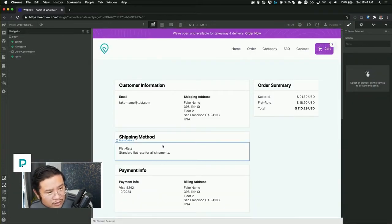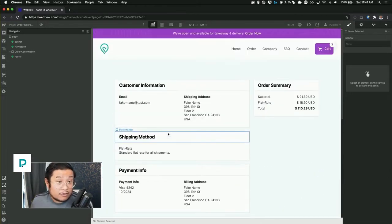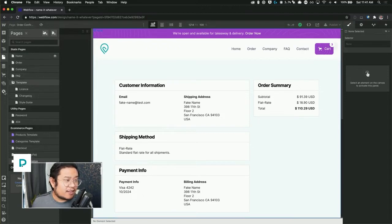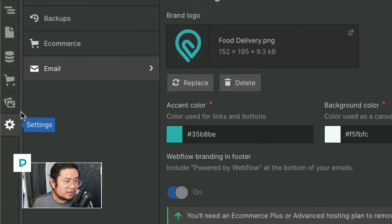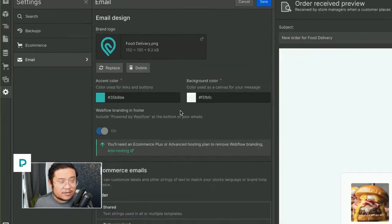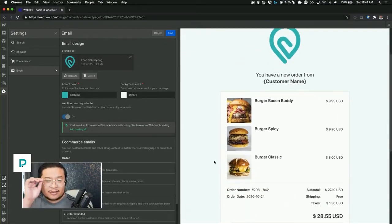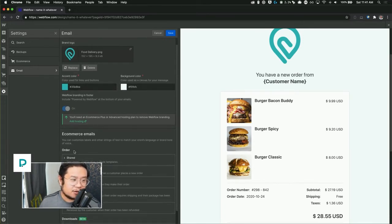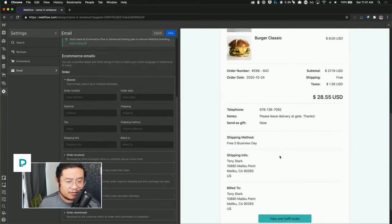And the order confirmation looks just like the other page. It's just confirming, after they pay, here's all the information. Cool. And lastly, you want to send that customer an email. So you would go to settings, email, and you would set up the look and feel of your email. Now, you can't completely customize the layout of this, but you can do some things like the background color, the accent color. You can change the text of some of these things.